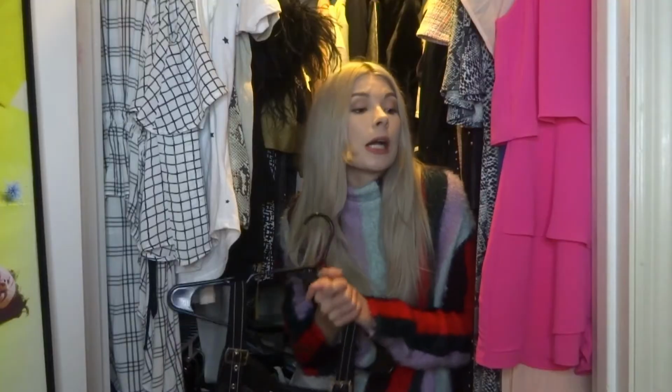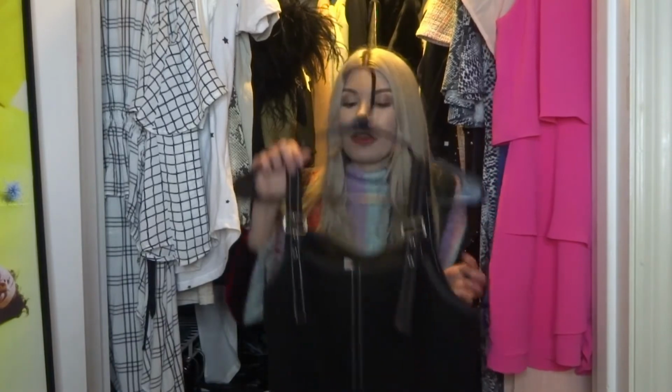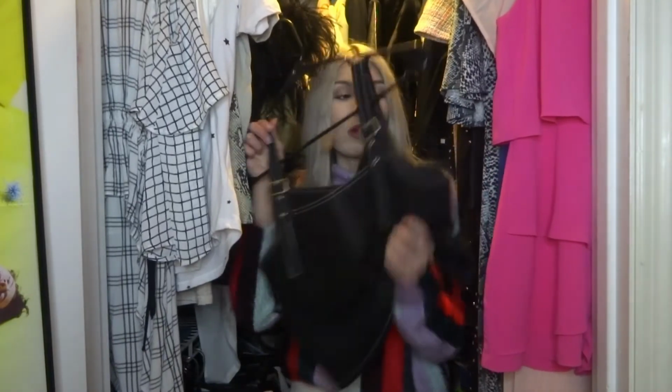So I mentioned that those pants are really long, or at least I think I did. They're very long. I prefer wearing them with a boot, but I think it's really cool when you wear them with a sneaker because it gets kind of slouchy at the bottom, and that is very 90s. So I think I'm going to do that with this top.